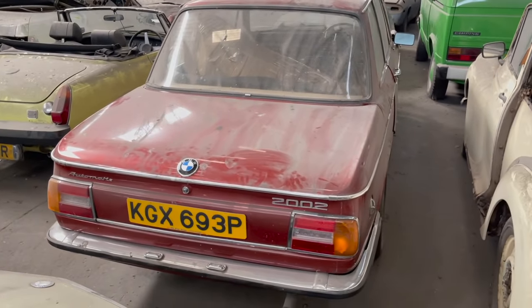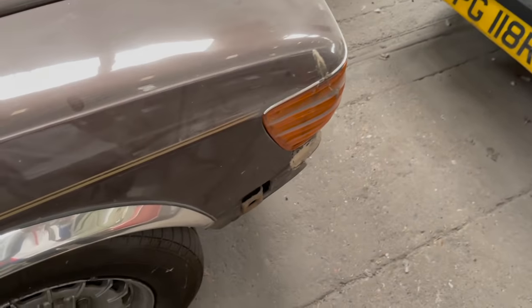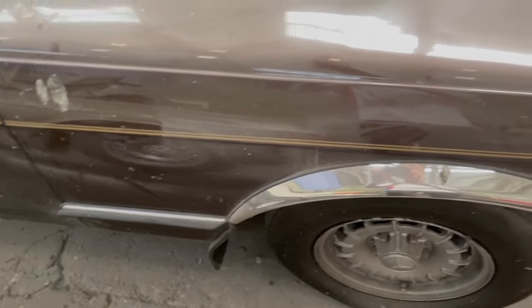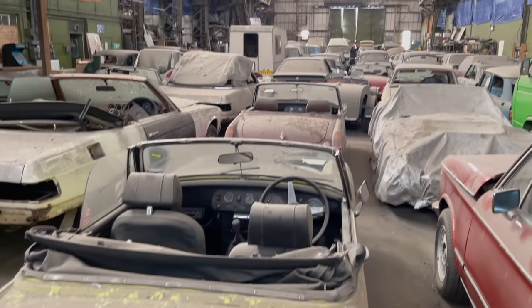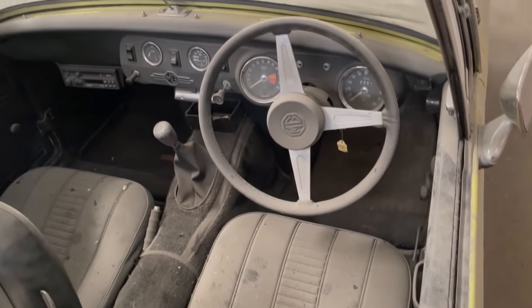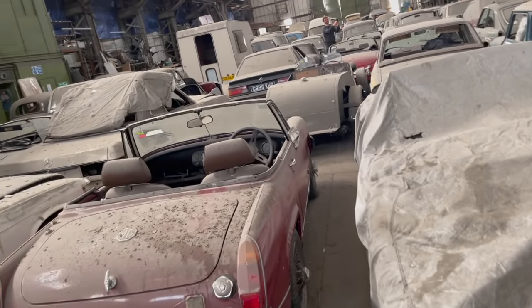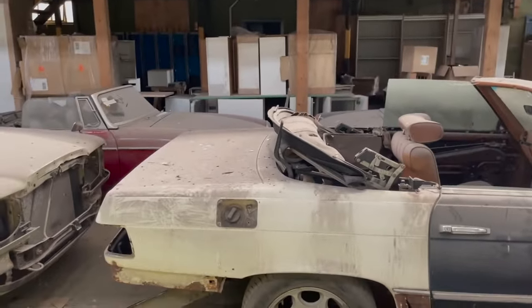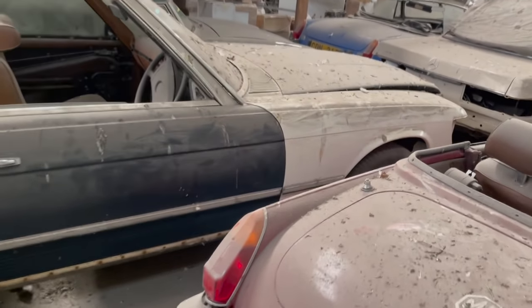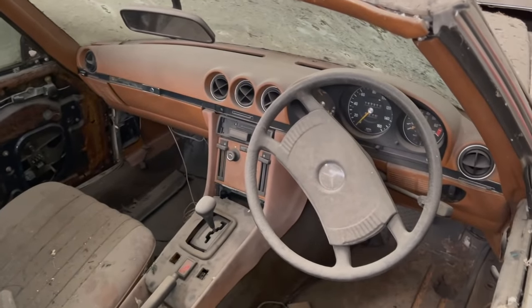BMW 2002, I think this is one of the more valuable cars here. Morris Minor Traveller. This is cool, it's got some coach lines, like on the Bentleys that you see on this SL. The scale of this place is just incredible. Some insight into what the interior looks like if you've left it out for many, many years. Another SL here. This one's got almost a sort of orangey interior there.